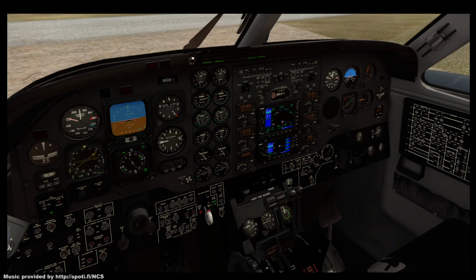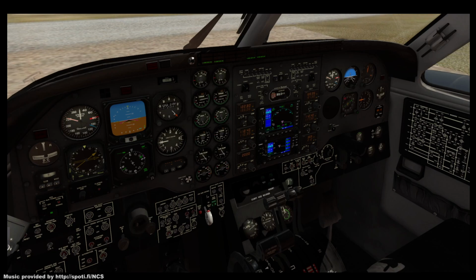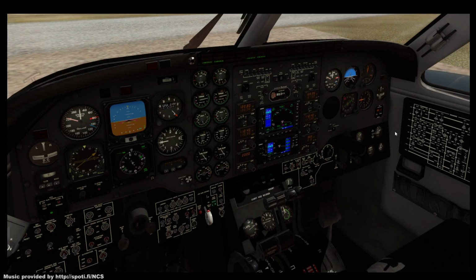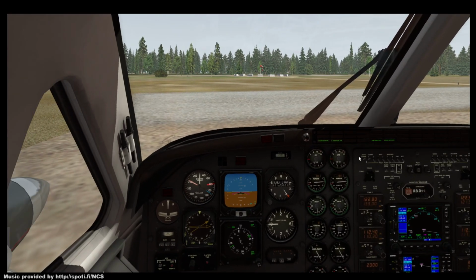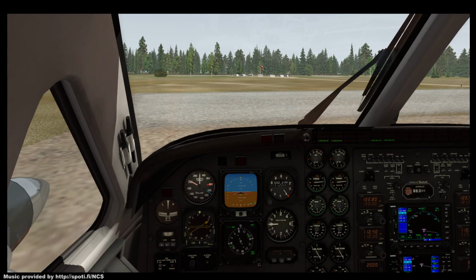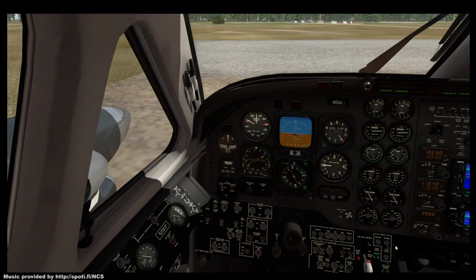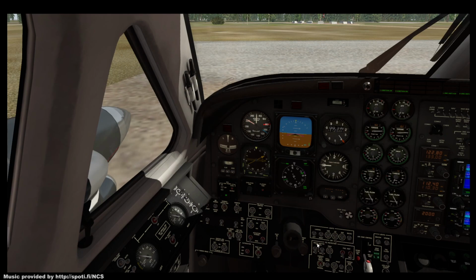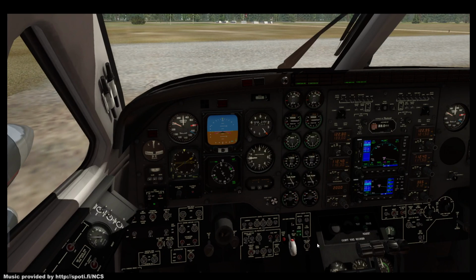Waiting, I want to double check my sounds. Just a tad. Let's see how that works. All right. Anvik traffic, November 43 X-ray Sierra, departing runway 17. Before I go. Okay. Strobes. I'll go ahead and kick the landing lights on. Temperature 14 degrees, 8,000 is as high as we're going.